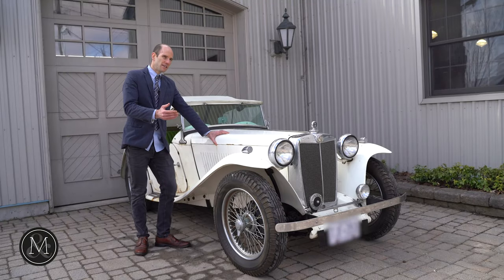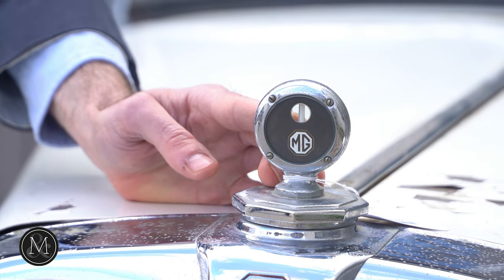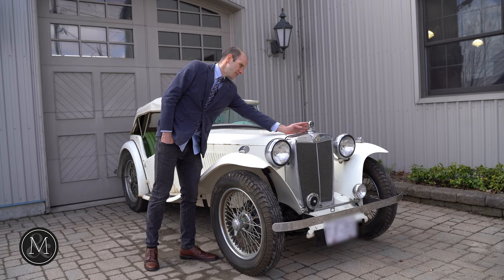This is a 1947 MGTC. Now, this was the first car that MG made after wartime production in World War II. So a very desirable car in the Roadster convertible. One highly distinctive feature of these early MGs is the hood ornament.